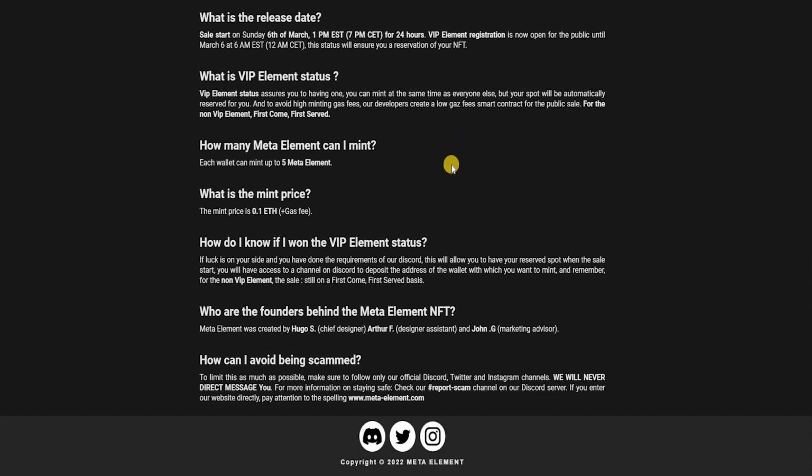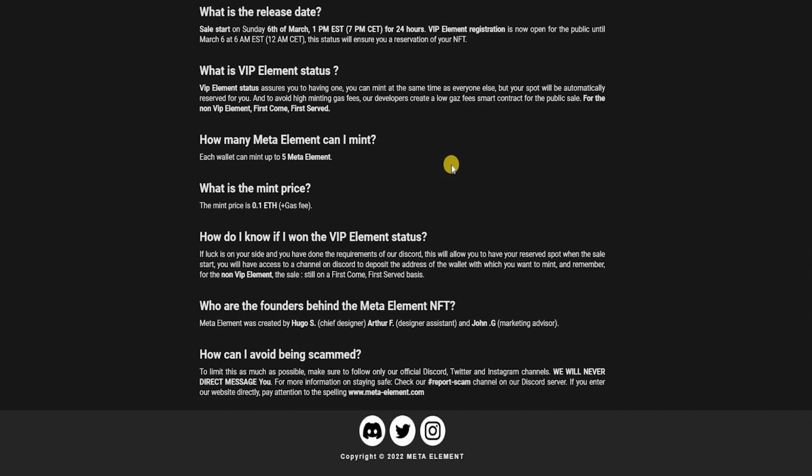And each Meta Element can be minted. Up to 5 Meta Elements can be minted per wallet. And the price, and this is absolutely brilliant, the mint price is 0.1 Ethereum, including the gas price, which makes it so unique. And how do you know if you've won the VIP status?